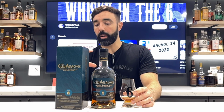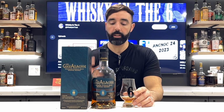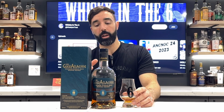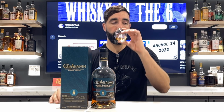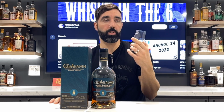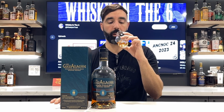So his blending process, and possibly the fact that he's adding older whiskey in here, is definitely what makes this so incredibly smooth and incredibly tasty without the bite. You're getting 12-year-olds, 15-year-olds that have more bite than this 8-year-old, which doesn't make sense to me.